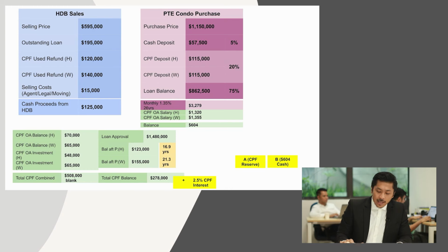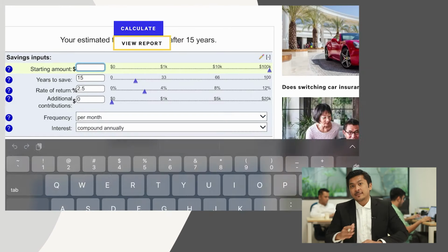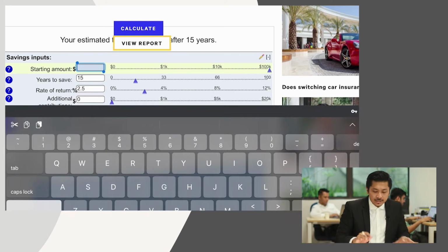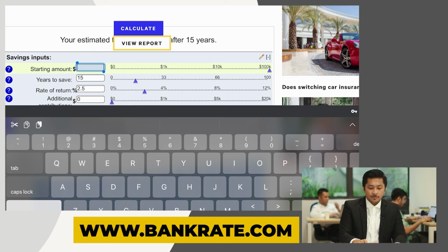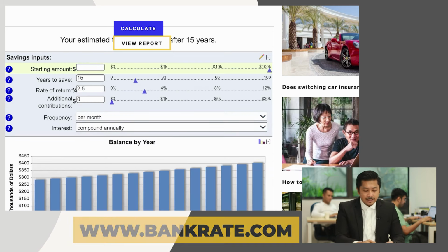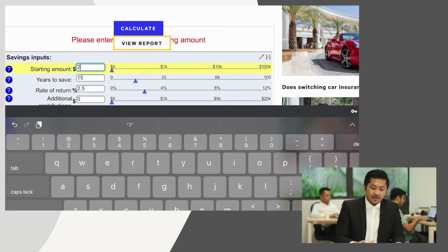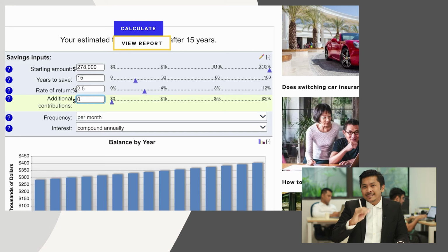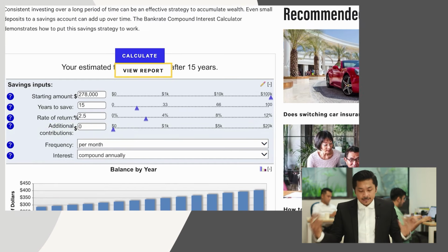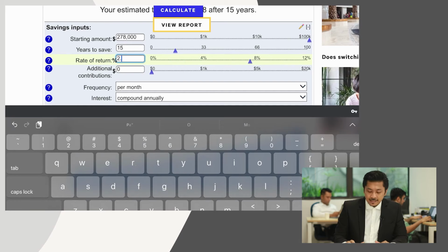So what does 2.5% compound for the next 15, 20 years mean? Let's just go to this calculator. What I use would be bankrate.com. Just search for bankrate.com compound interest calculator. Key in, they would have $278,000 in their CPF today. For the next 15 years, zero contribution. Let's just say their income remains stagnant, no excess in their CPF at all for the next 15 years. But CPF pays them 2.5% interest year on year.